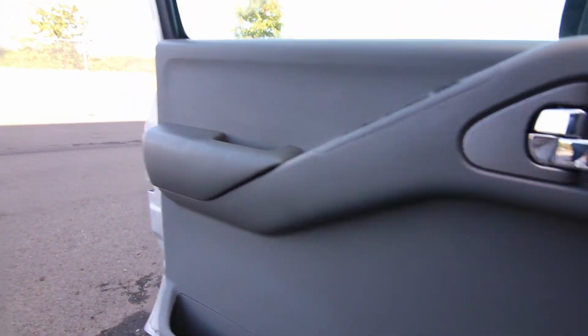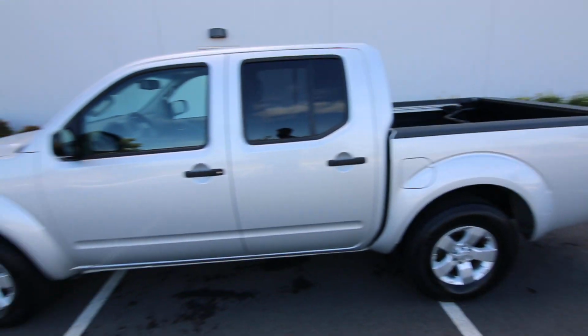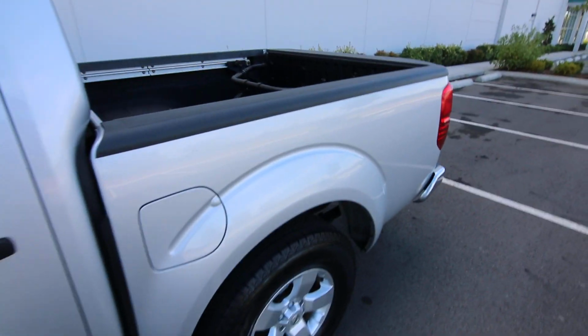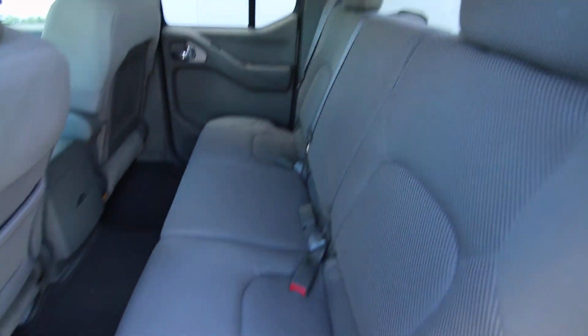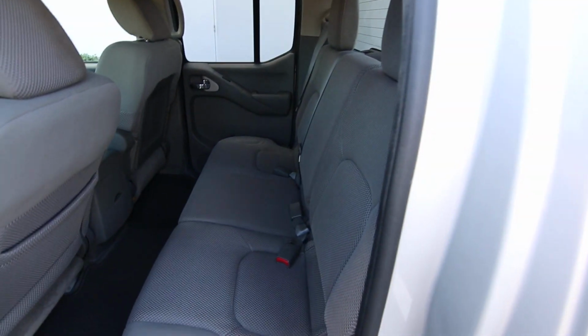If you're in the market for a compact pickup truck with 4 doors, the Frontier is a great choice. They've been making these for many years. They have proven to be very reliable vehicles. This one features a fantastic 4-liter V6 engine. I think it's good for close to 270 horsepower, like between 260 and 270 horsepower.